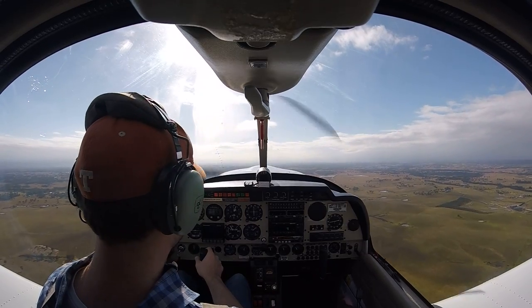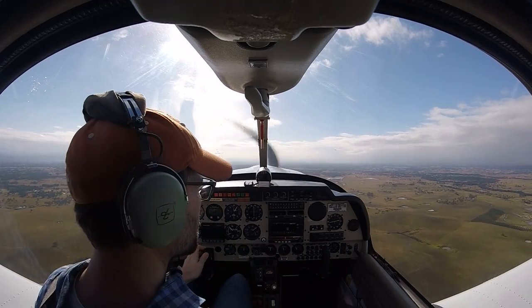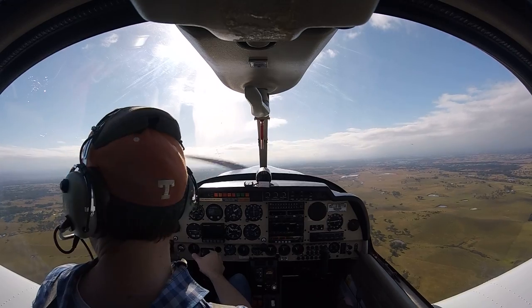Flaps are up, power full, fuel pump is on, temperatures and pressures are green. That wasn't super great, was it?